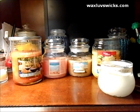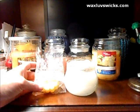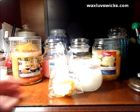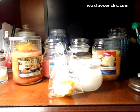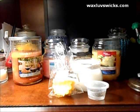Alright, so anyway, my top scents for this week. Obviously, this is going to be one of them. I think I'm going to say that my Iced Lemon Biscotti is number 2. Then I would have to say Lemon Drop is number 3. I'm going to say Napa Valley Harvest is number 4, and my Old Fashioned Lemonade from Better Homes and Gardens will be number 5. So those are my top 5 picks from everything that I've burned this week.